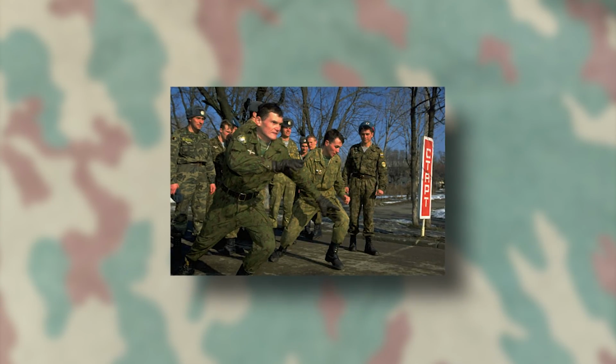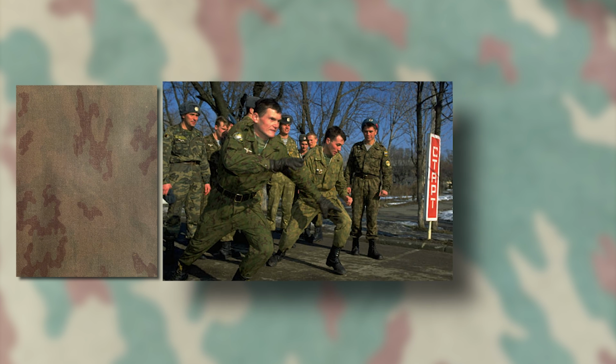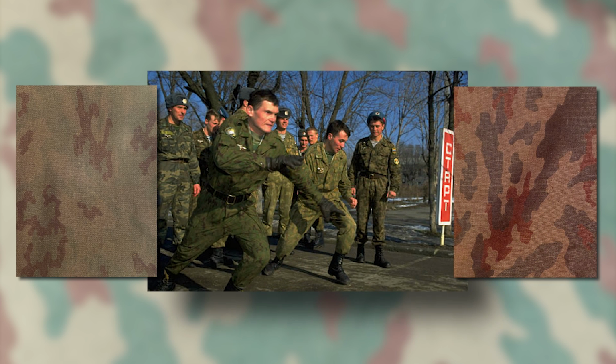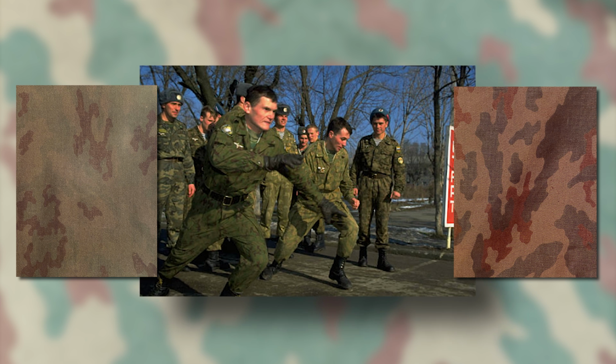Alright, let's actually talk about the pattern's composition. Boiled down to the basics, VSR is a vertical-oriented pattern made up of 3 different colored shapes, most of the time. Initially, 2 different versions were seen, a green-based or woodland version, and a brown-based or arid mountainous version. However, this is where things get a little bit peculiar.